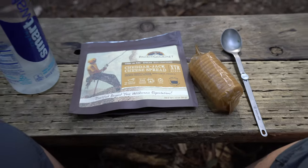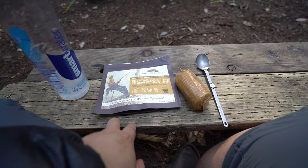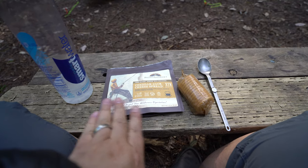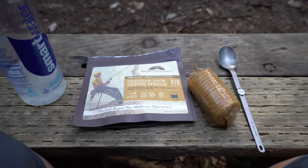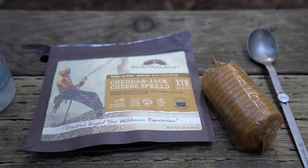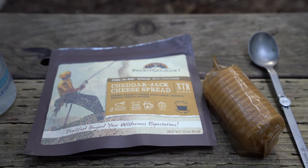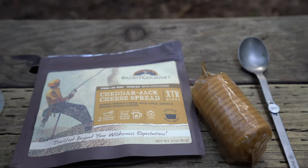So I must say, it didn't look like much when I first got into camp, but this little bench combined with my Helinox chair makes it the perfect height for a little table, and I think that's where I'll be enjoying my meal tonight. So yeah, I'm gonna dig into this. Looking forward to it. Been finally getting a little bit hungry. Wasn't hungry earlier, but yeah.